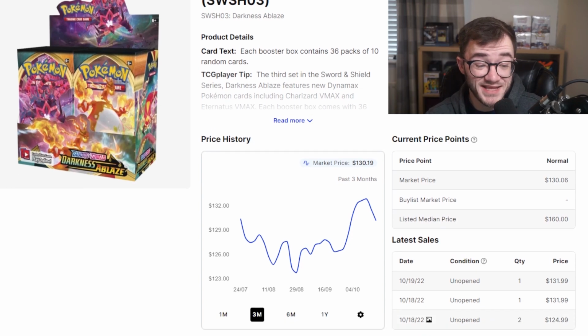$130 for a booster box. It's been sitting around this for so long. Hasn't really moved. It's one of the sets where it's just kind of just sat there. Had a big reprint a few months ago, and it hasn't really bounced back from it since. In my opinion, it's one of the weakest sets in the Sword and Shield era for long term, and it's not really moving. And it shows, which means it's not great potential long term compared to some other sets.